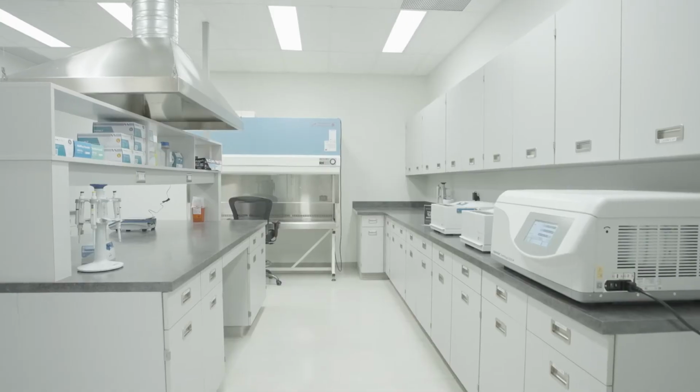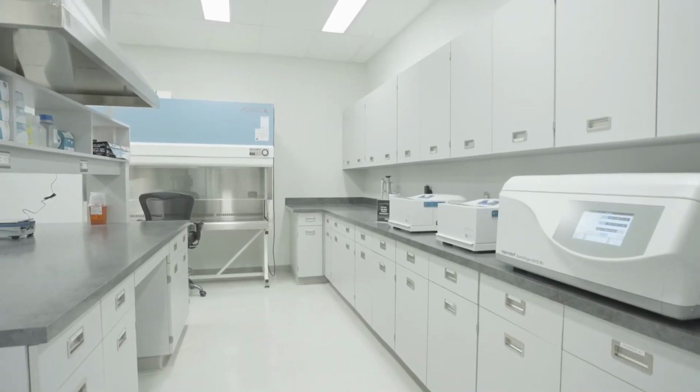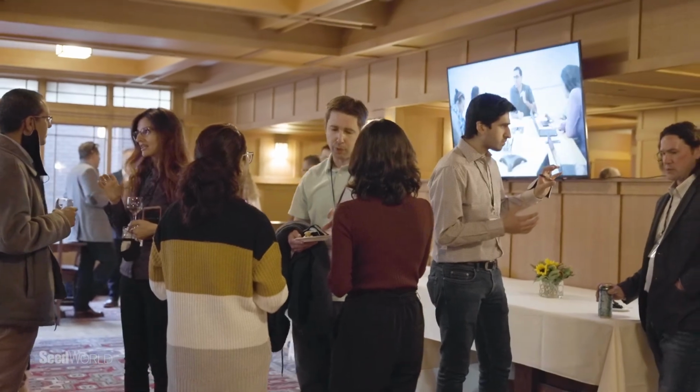I mean, it's about technology and lab and data, but it's more about people. And the fact that our team and our collaborator teams are now able to sit together on a daily basis and work on things together, this is a huge advantage for us.